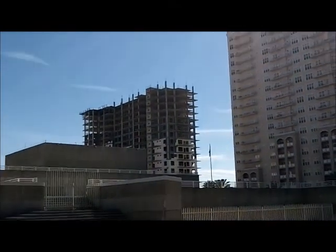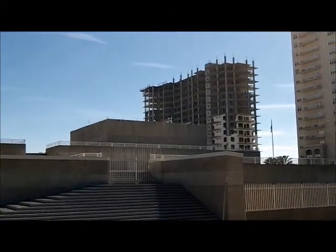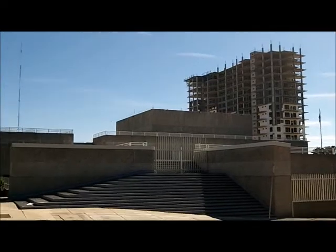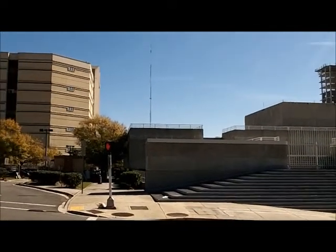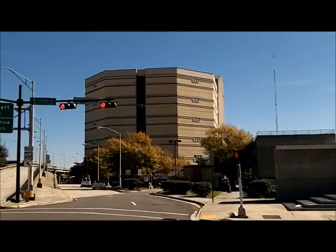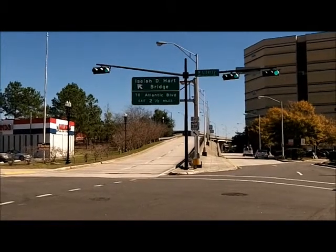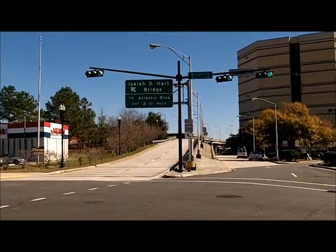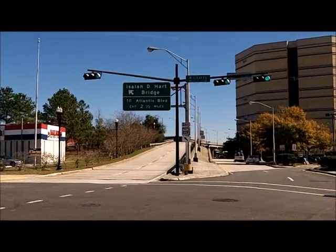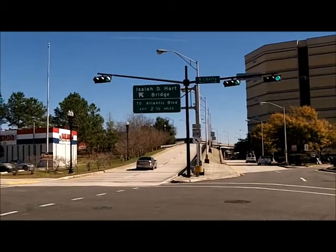And of course we have the Police Memorial Building, the rear entrance, I guess you could say more the main business entrance of the Police Memorial Building, adjacent to, of course, the Duval County Jail. And at this corner we also have a ramp onto the Hart Bridge. It'll take you on the expressway over the Hart Bridge and towards Atlantic Boulevard. You can go all the way out to Beach Boulevard on that expressway.